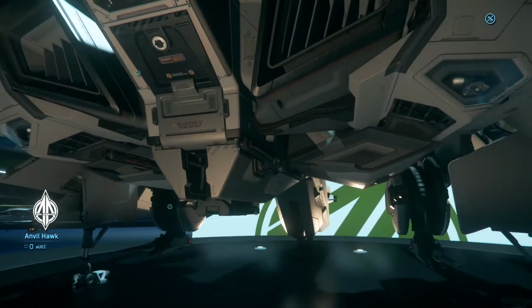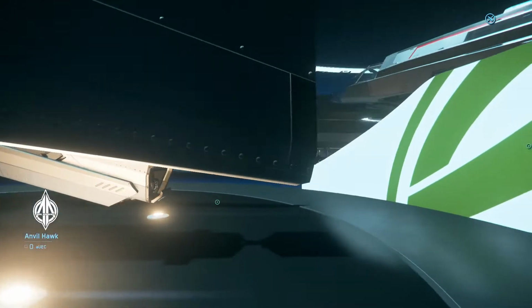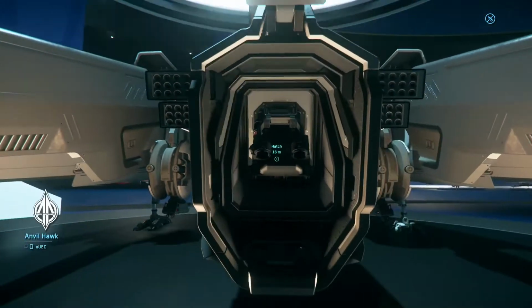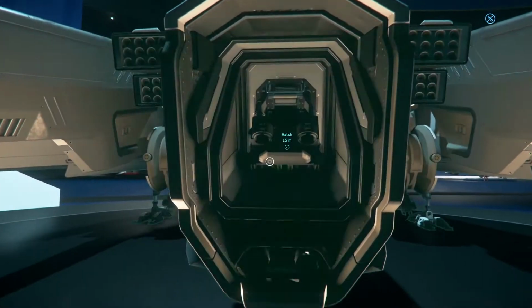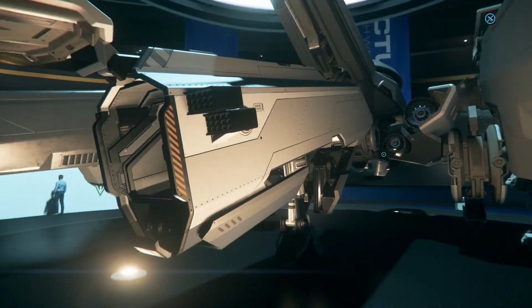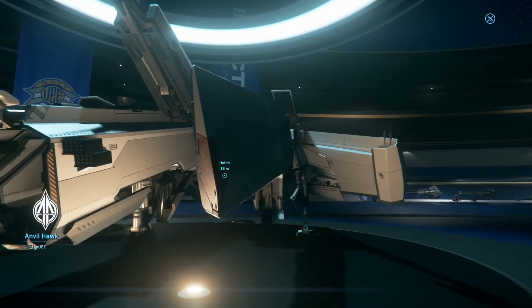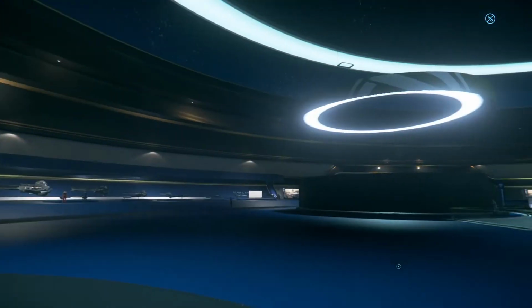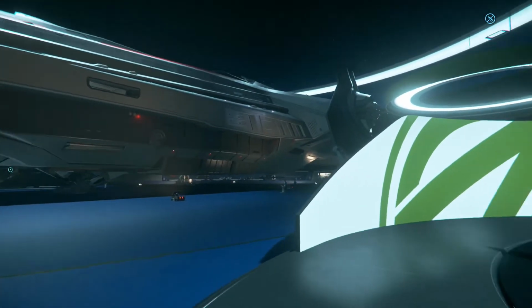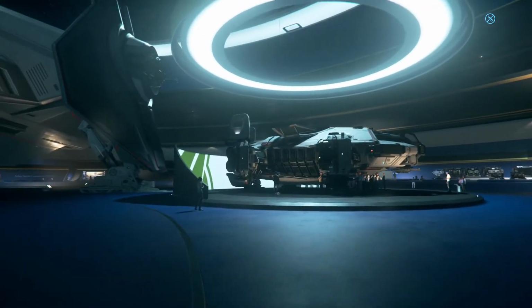But the Hawk is a bounty hunting ship which has a prisoner pod, I guess? A prisoner chair on the back here. You can see it up in there. What do they call it? Prisoner seat. So you can go get your bounty, put it in this back section here, lock them in there, and then go turn them in for great profit. Okay, I think I saw a Terrapin. Yeah, this is a Terrapin over on this side.